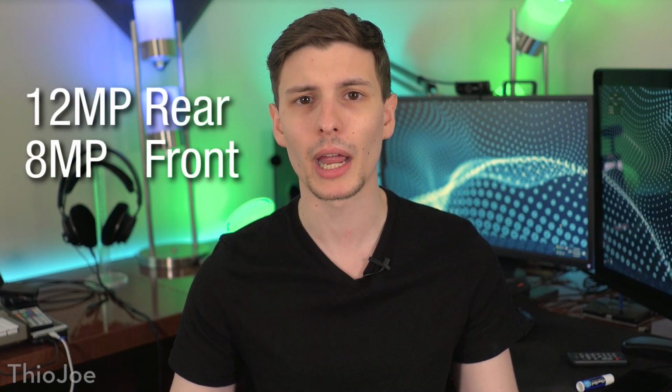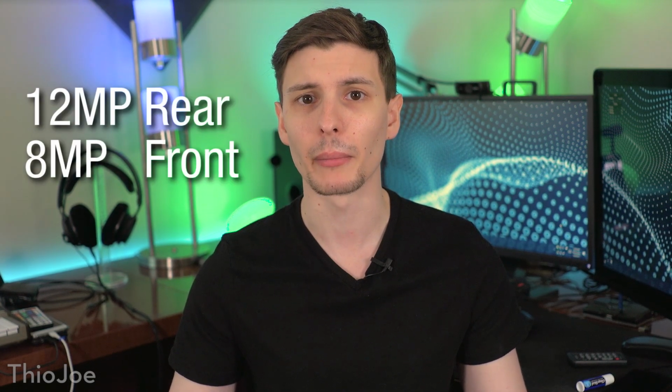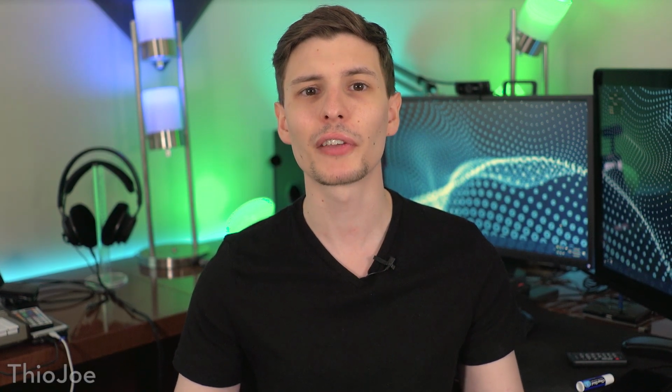Also, just looking at the paper specs for the camera are pretty good. Both phones have a 12 megapixel main camera and an 8 megapixel front camera. So it definitely seems like they're going for better image quality over just the pure number of megapixels, because the less megapixels, the bigger you can make those pixels, better image quality because they can take in more light.